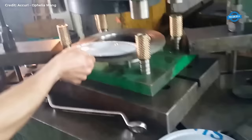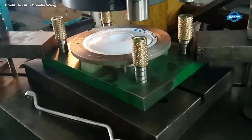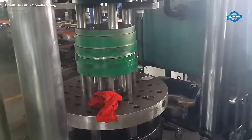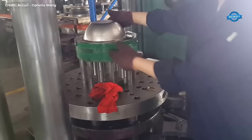Before the hydraulic press comes into play, sheets of stainless steel are prepared for the fabrication process. These sheets are typically cut into specific sizes and shapes suitable for forming into pans. The hydraulic press operates in conjunction with specialized dies that determine the final shape and size of the stainless steel pan. These dies are meticulously designed to ensure precision and consistency in the forming process.